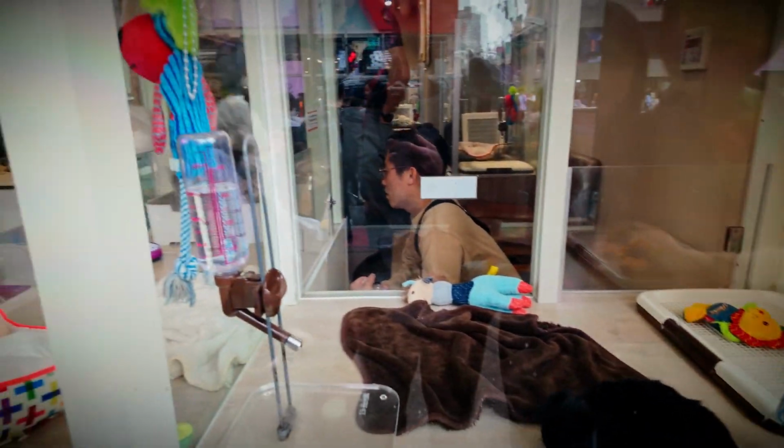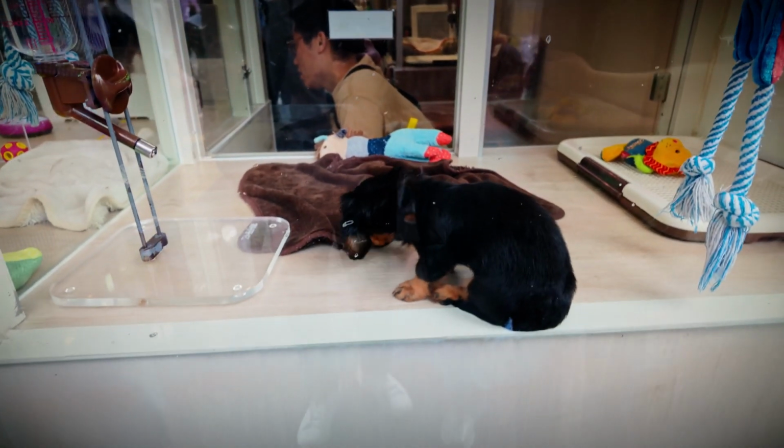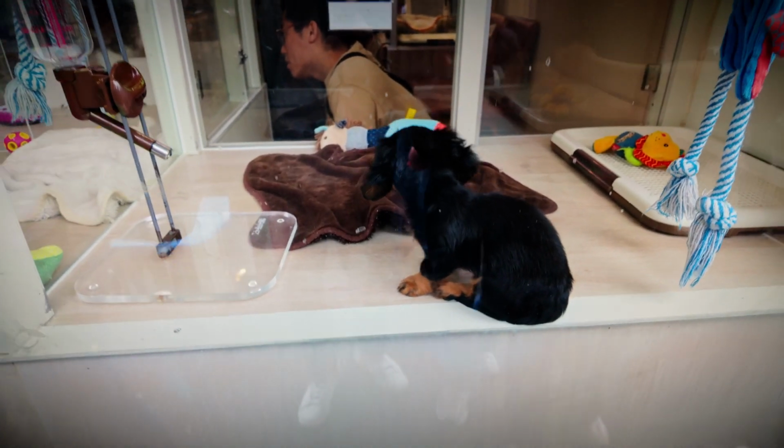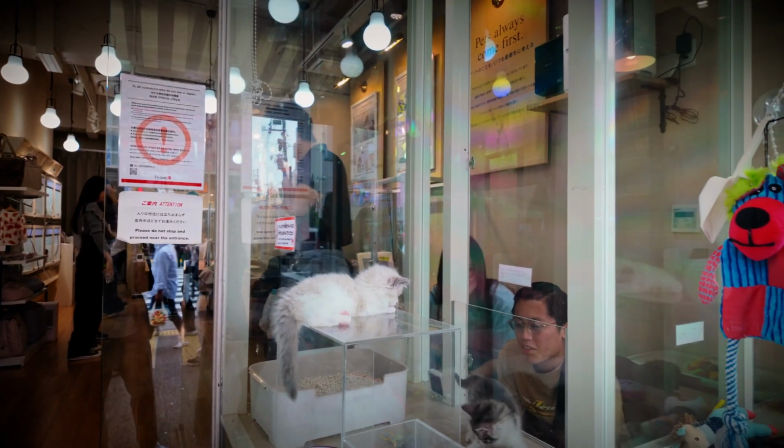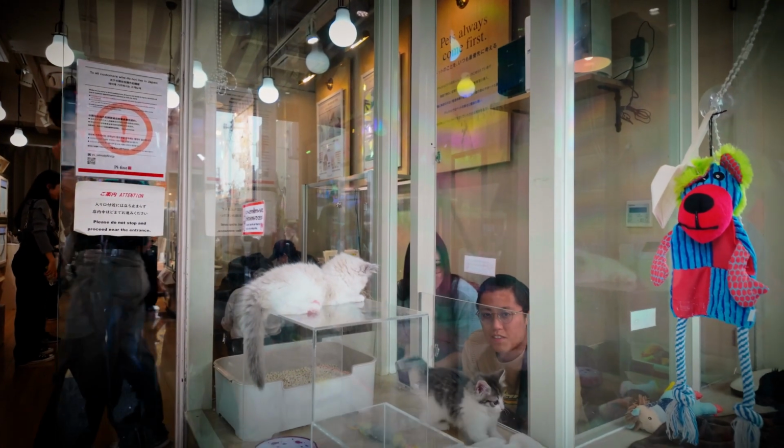Now let's go back to the street in Harajuku, where we found some pet stores such as this one for dog lovers. Here is the cat store for cat lovers.